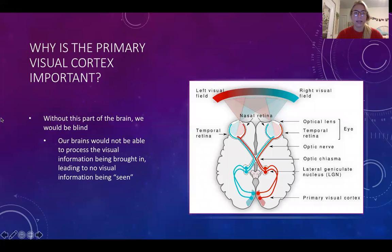So, why is the primary visual cortex so important? So, essentially, without this part of the brain, we would be blind. We really wouldn't be able to fully integrate the visual process, so we wouldn't be able to see anything because that is the last step in the visual process. So, our brains would not be able to process the visual information being brought in, which leads to no visual information being seen, in quotes.